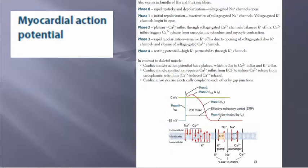All right, let's look at the myocardial action potential. It typically can happen in the bundle of His and the Purkinje fibers in the heart. Phase 0, this is where you have a rapid upstroke and depolarization. The voltage-gated sodium channels open. Phase 1 is the initial repolarization and inactivation of your voltage-gated sodium channels. Voltage-gated potassium channels begin to open.